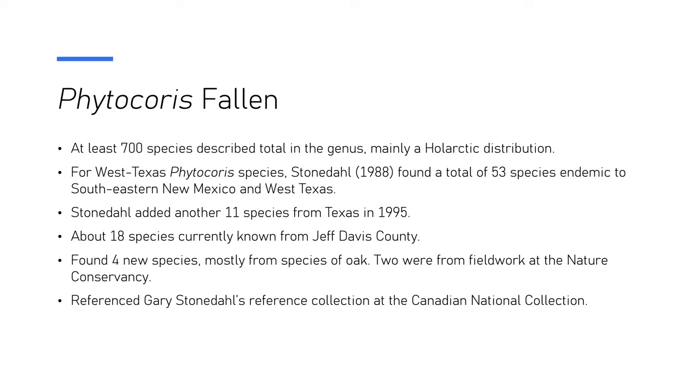And I found about four new, mostly from oak. So when you specifically hit the oak trees, you actually find some interesting taxa. Two were ones I found, and then two were ones that I found through Texas A&M material.